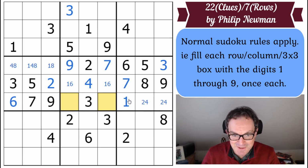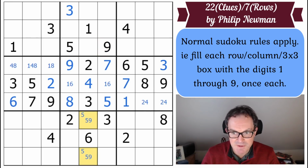5 and 8 have to go into this row to complete it. We've got a 5 here. 5 and 8. 5's in one of those squares, as is 9. There's a 9 in one of those squares too. So let's shift the pencil marks round. 5, 9, 4 has to be down here now.